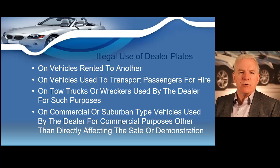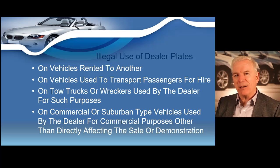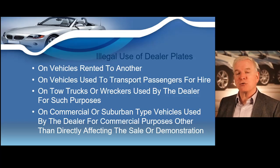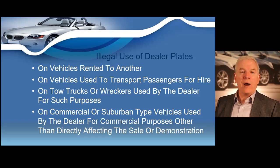But what you couldn't do in the meantime is take that vehicle, that 3/4-ton truck that's got a dealer plate on it, and hook a trailer up behind it and start hauling cars back and forth at the dealer auction. Then it's no longer a demo. That becomes a service vehicle, and you'd have to take the dealer plate off of there and put a regular plate on there.